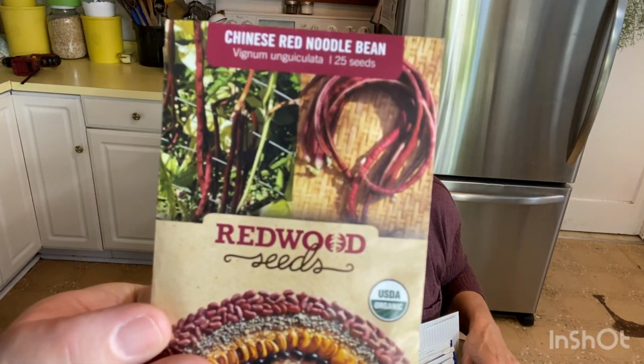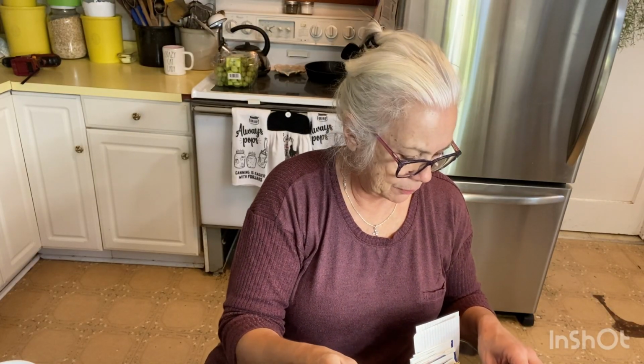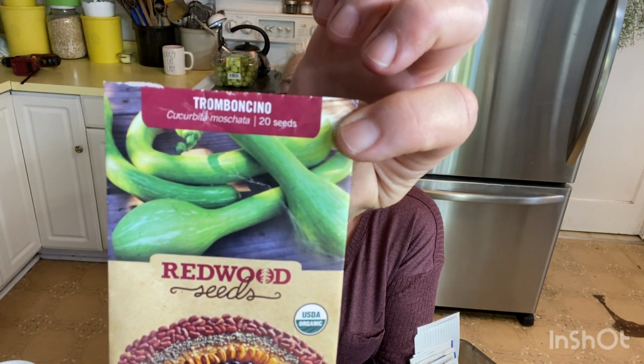So Chinese red noodle beans. They're beautiful. Look at them. They're delicious. I'm pretty sure these, when you cook them though, will turn green. They don't stay that color. Then I've got crookneck squash, which I grow every year. But then this year I bought, from Redwood Seeds, tromboncino. I'm super excited about these. And you can trellis these too.